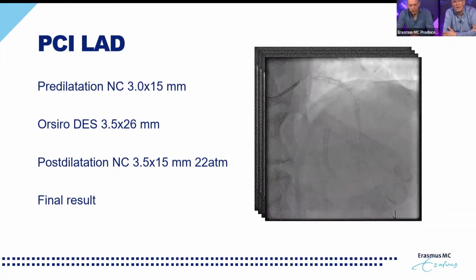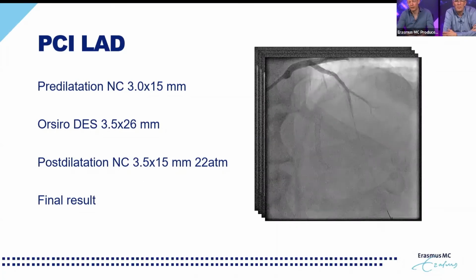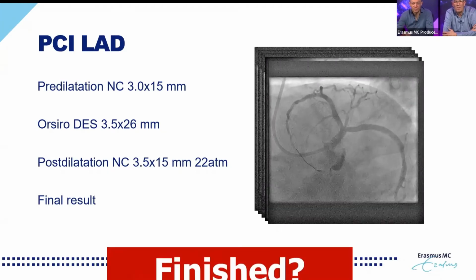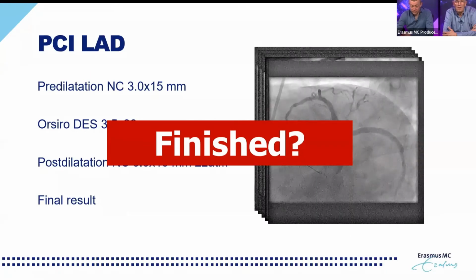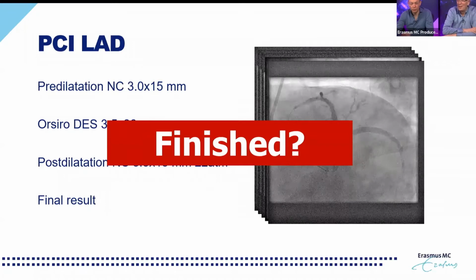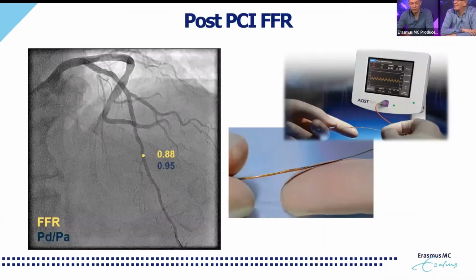But this patient was lucky because he was enrolled in the REACT trial, so we actually repeated our imaging and physiology at this stage. Here you can see that the stent nicely nailed the ostium of the LAD. The bifurcation remained nicely intact, and also the circ and the left main looked, at least angiographically, very good. So as mentioned, are you finished here? Proper question. I think most of us would consider this at least as a satisfactory result.